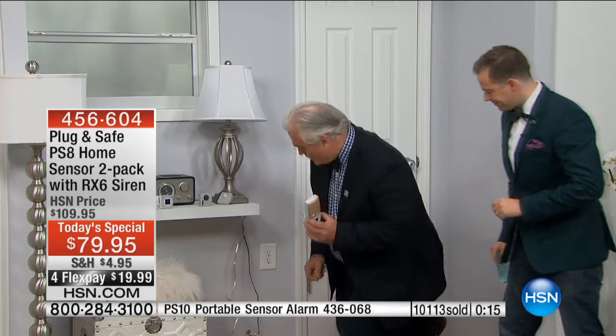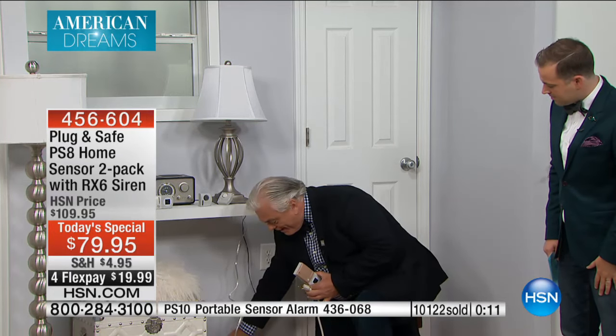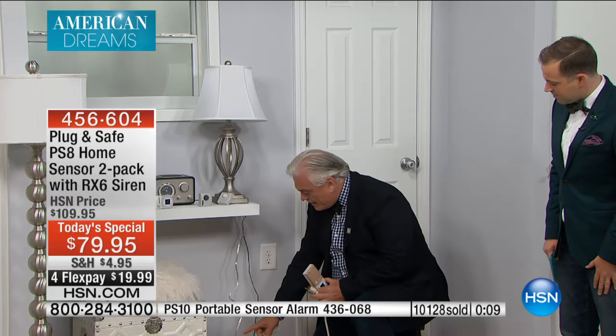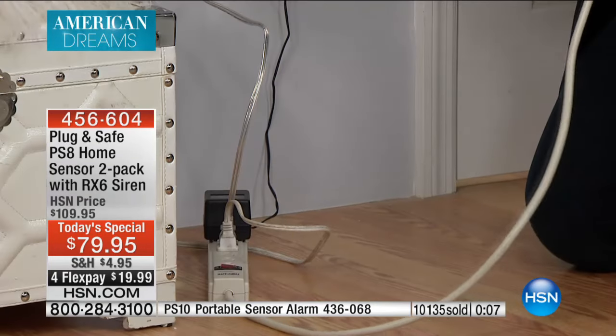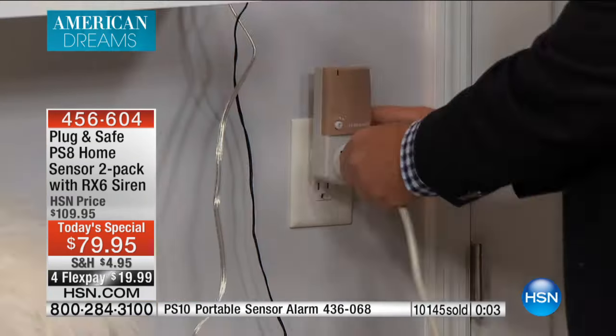Okay, now watch what I'm going to do here. I'm going to plug in. This time I'm going to put the radio in here. By the way, you can plug 5 things in at the same time. I've got 2 lights and a radio, and I'm going to plug it into the front of the plug-in safe, and I'm going to plug it into the wall. And I'm going to recap a little bit here for you.